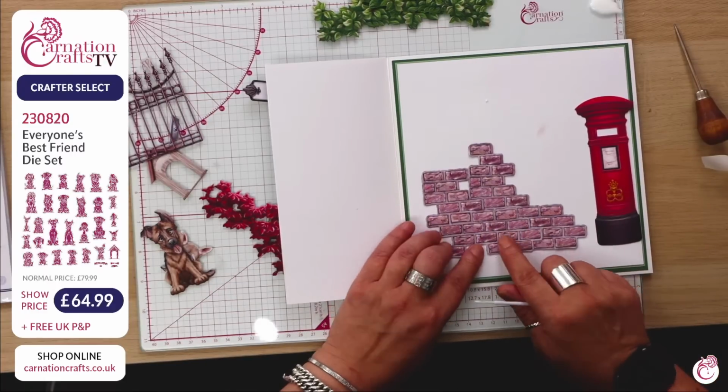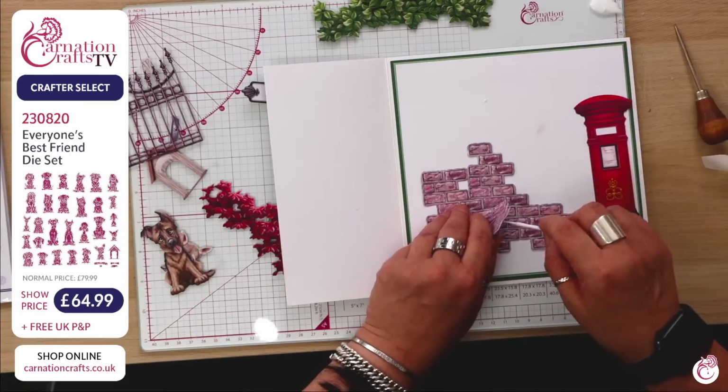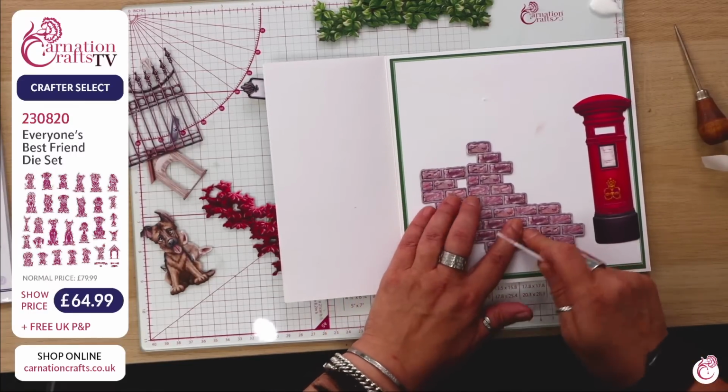So I've got my lovely brick wall sitting there. I love that piece so much. There's value in elements like this from the Carnation team. For us crafters, it's important.